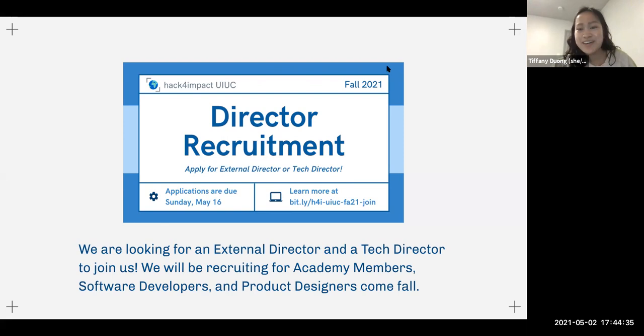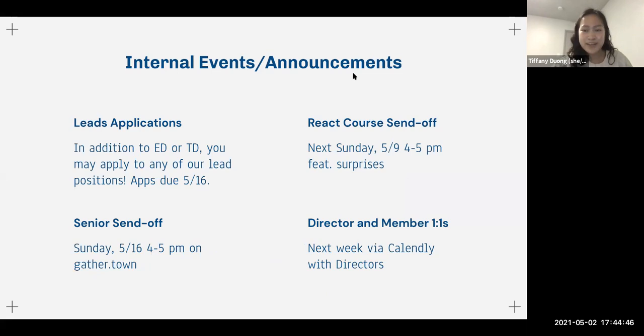Internally, we will also be having leads applications opening too. That'll be Academy lead, tech lead, product manager, and product research lead. Both of those applications are open at the same time. Then Yusuf, if you'd like to talk about the React course, and about the senior send-off next week.